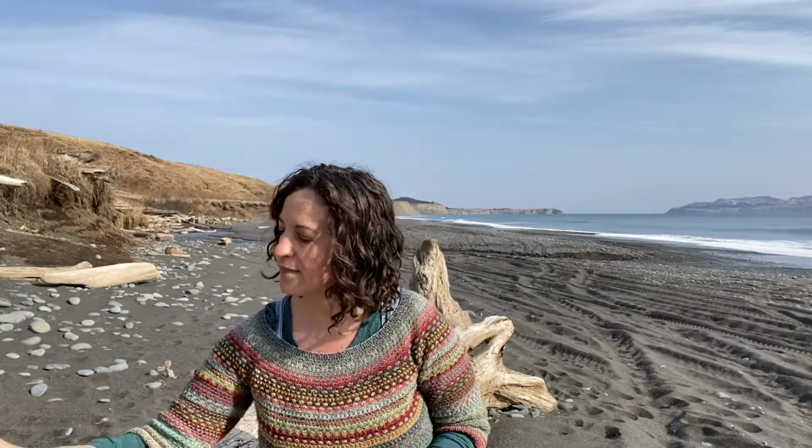I wear it over my overalls. I wear it over dresses. I wear it over t-shirts, whatever I can layer it. I wear it over a jean shirt that's over a dress, that's over other things. It's not super thick, but it is a nice layering piece.